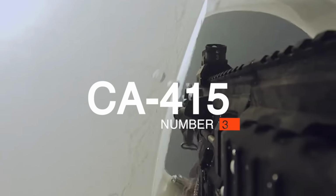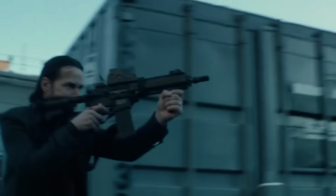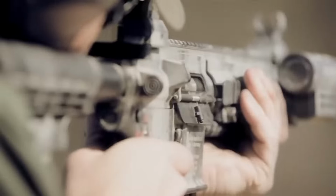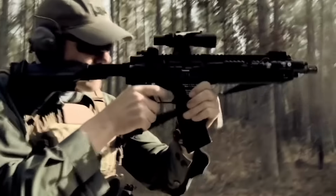Number 3. Khari Arms CA415, $8,000. Luring his enemies to a church, Wick unloaded upon them with a very powerful automatic rifle known as the Khari Arms CA415. It's one of the most effective tactical assault rifles on the market, with a menacing look to boot.